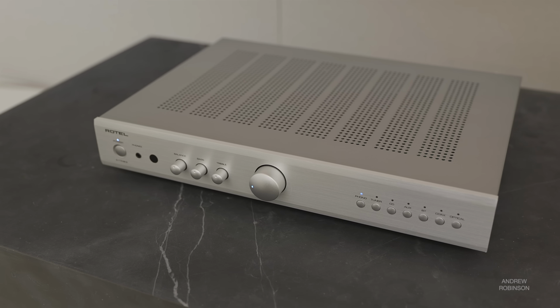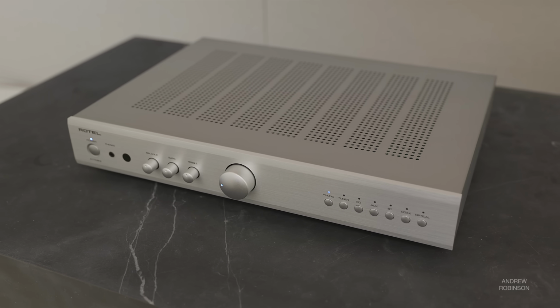trying to wow you with all of their tech. ROTEL has clearly chosen to focus on sound quality rather than features. Still, ROTEL has done a good job getting the features this A11 does have just right.